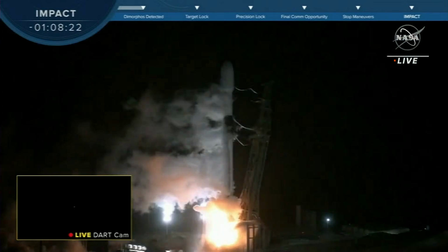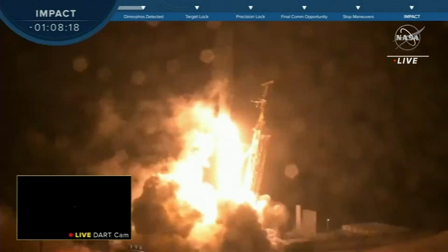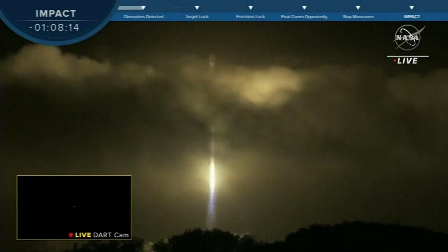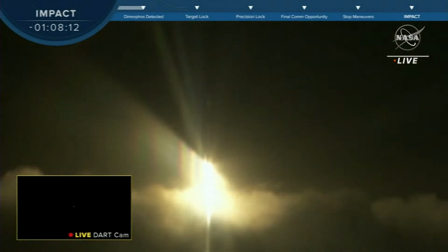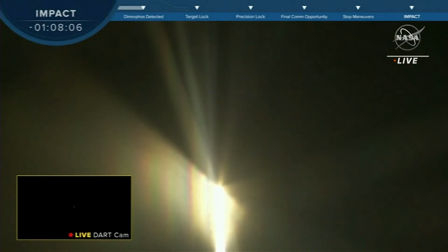Now, before we get any closer to impact, let's get to know our spacecraft and its mission. After a beautiful launch from Vandenberg Space Force Base on November 24, 2021, DART has traveled over 400 million miles. And now, in just over an hour, we'll witness the spacecraft collide with asteroid Dimorphos in an attempt to change its orbit forever.